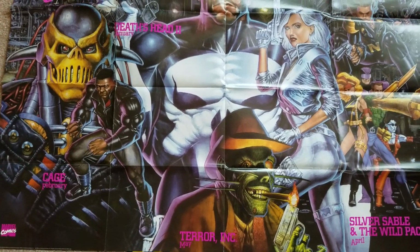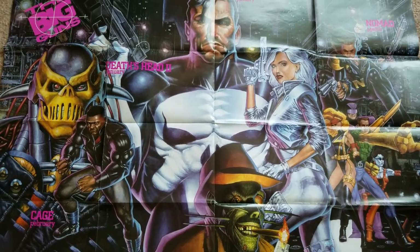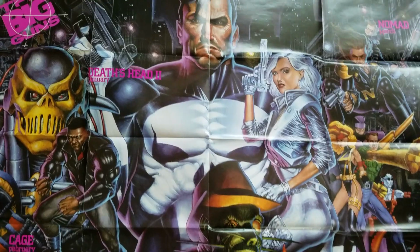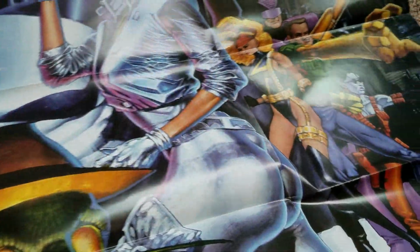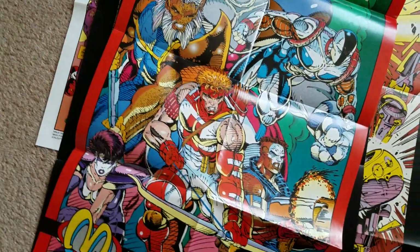I'm tempted, with stuff like this. I love posters, and you guys have seen my walls. Stuff like this, though, I typically would want to keep stored away because of its vintageness. But it's like, oh man, how awesome would this look on the wall? Anyway, let me try to get this out of the way without damaging it. I don't have a lot of extra floor space here.